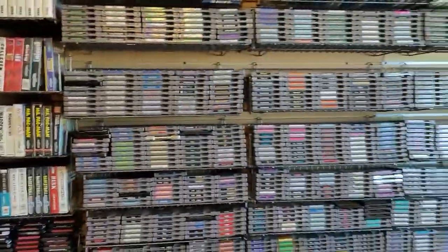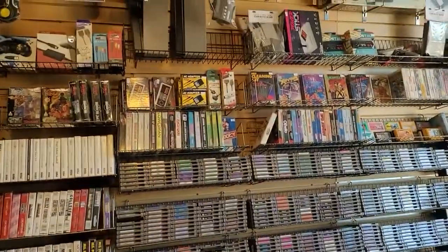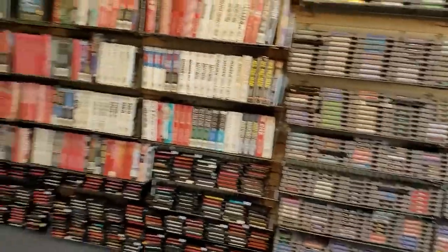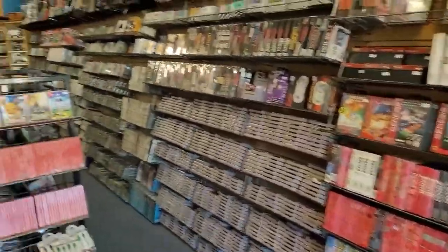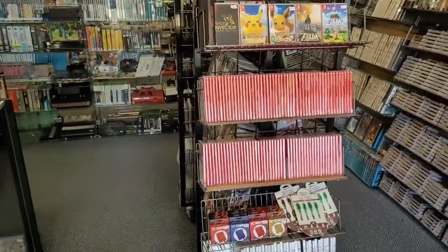And we also expanded the NES section quite a bit, as you can see. We put all the controllers and cables in their proper section. We put the Switch games out in front here.